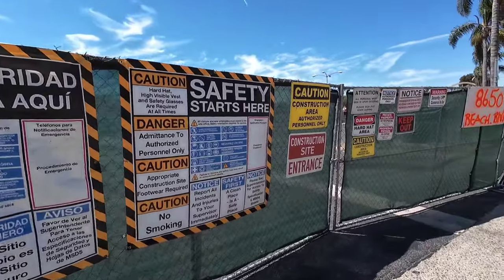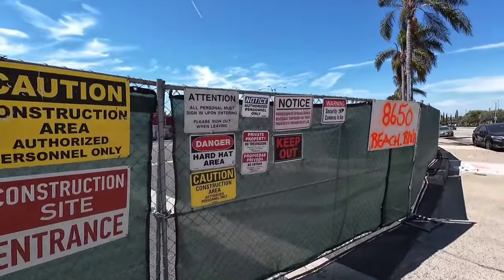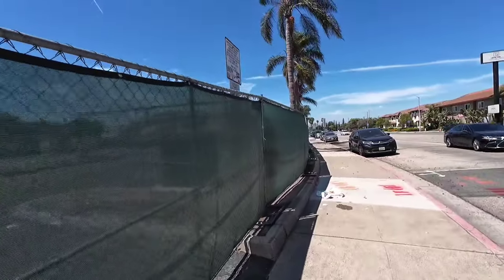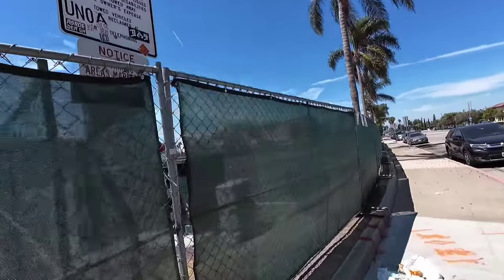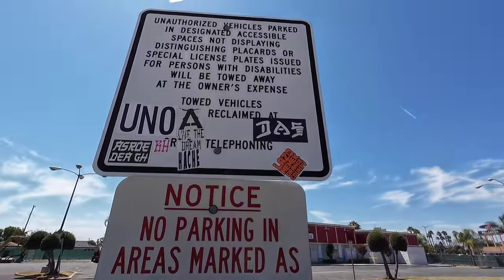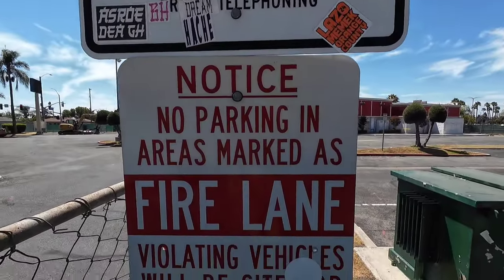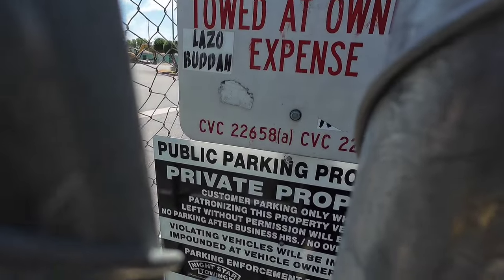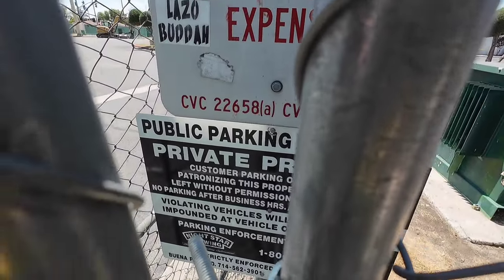Safety starts here. Jesus. What's this say? Public parking is prohibited.